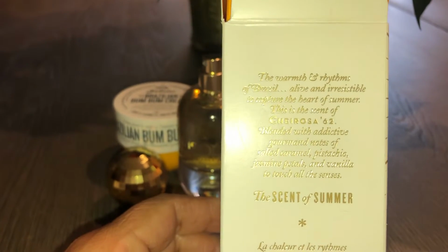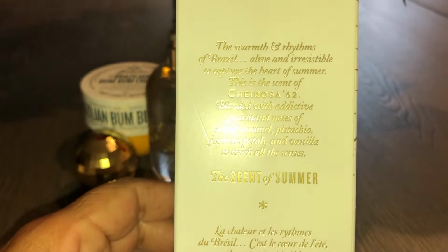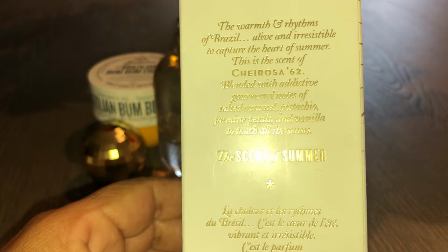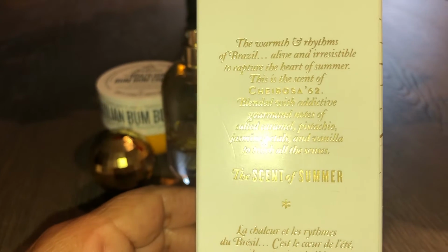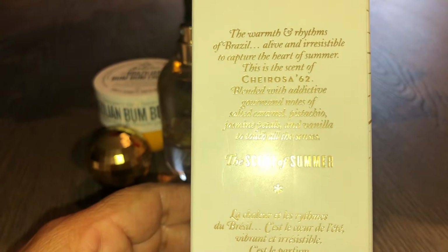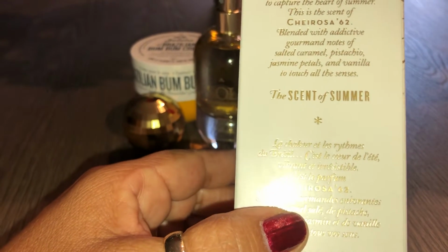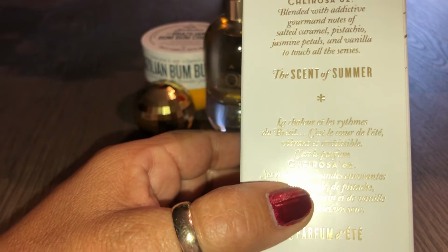And it says, the warmth and rhythms of Brazil, alive and irresistible, to capture the heart of summer. This is the scent of Cheirosa 62, blended with additive gourmand notes of salted caramel, pistachio, jasmine petals, and vanilla, to touch all the senses, the scent of summer. Wow, you guys. It says it's vibrant and irresistible. C'est la parfum Cheirosa 62.